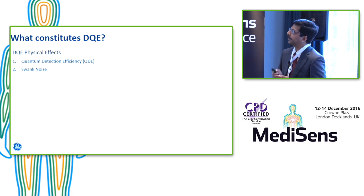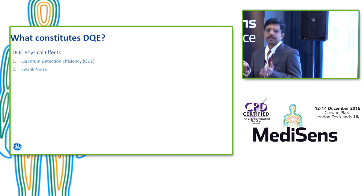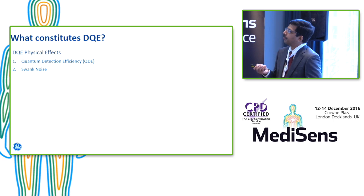Here there are 5 different physical effects, starting from the quantum detection efficiency. It's simply the stopping power. Of course, the X-rays have to be stopped before they can be absorbed, that is, converted. If you don't stop the X-ray, you're basically losing that much efficiency. So that's the first step. It's easy to understand: the thicker the scintillator, the more you can stop.